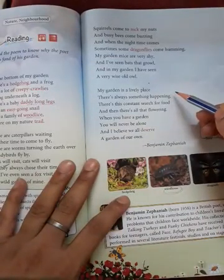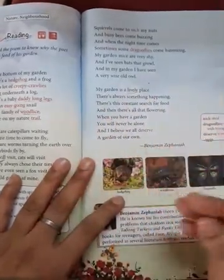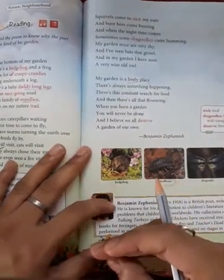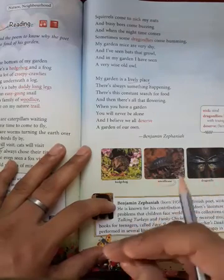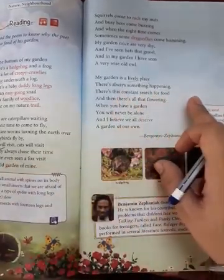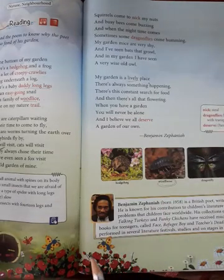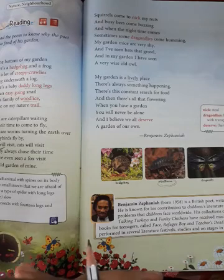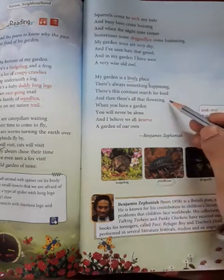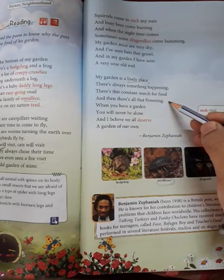My garden is a lively place. Now, lively means full of life. It's a very beautiful place, full of life, and anyone who goes there enjoys himself or herself. There's always something happening. There's this constant search for food. All of the animals which are present in that garden are always doing something or the other thing. They always keep on searching for their food. And then there's all that flowering. Flowers are also there, okay, that are blooming.